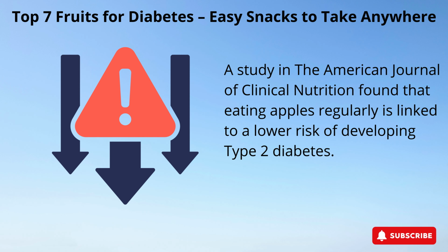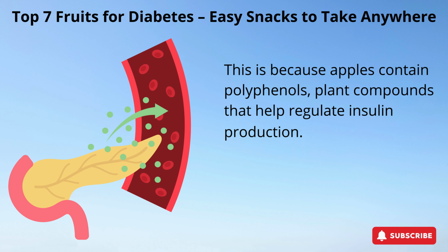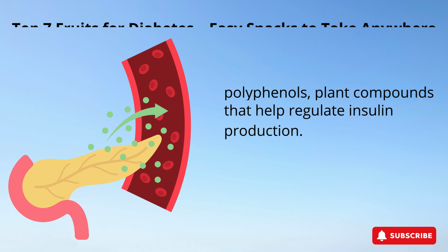A study in the American Journal of Clinical Nutrition found that eating apples regularly is linked to a lower risk of developing type 2 diabetes. This is because apples contain polyphenols, plant compounds that help regulate insulin production.